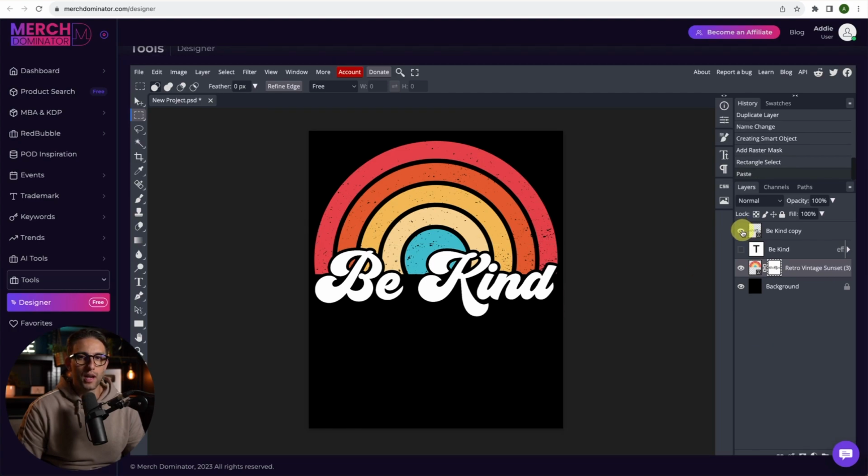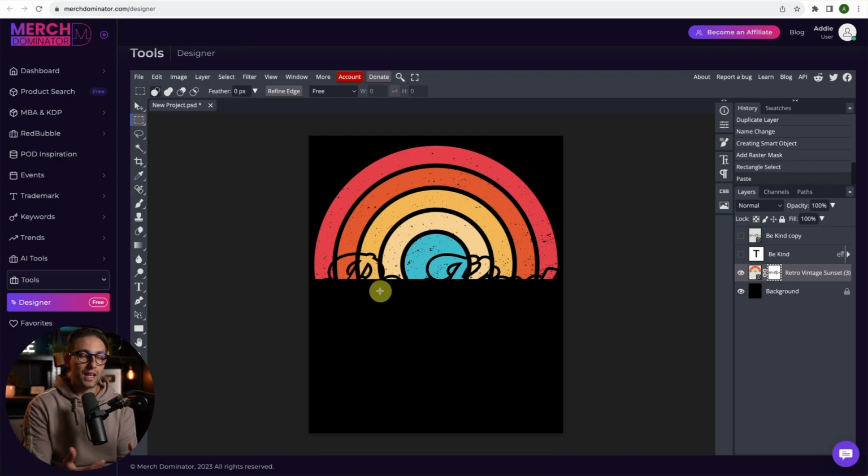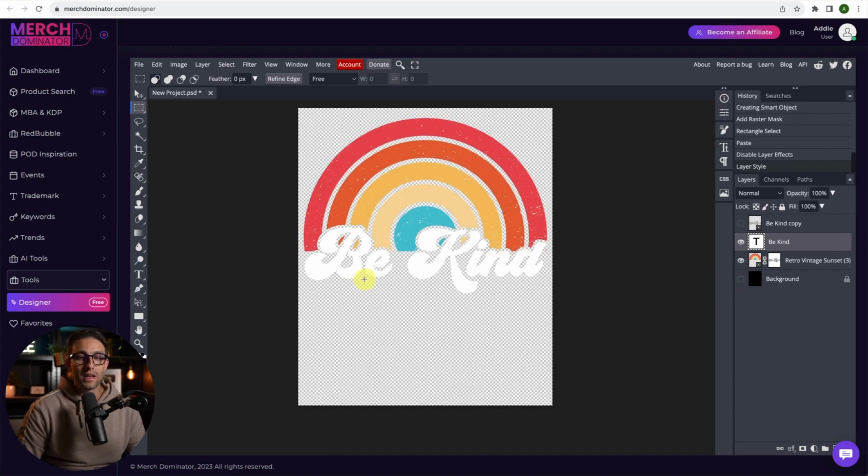Now watch when I hide the Be Kind copy. Watch that. See this? It's going to create a cutout and it's going to show what's underneath, the t-shirt color. It's going to look really good. So now I just add the original Be Kind without the stroke. Now let's remove the background. No matter what the background color is, it will show that color background around the Be Kind.